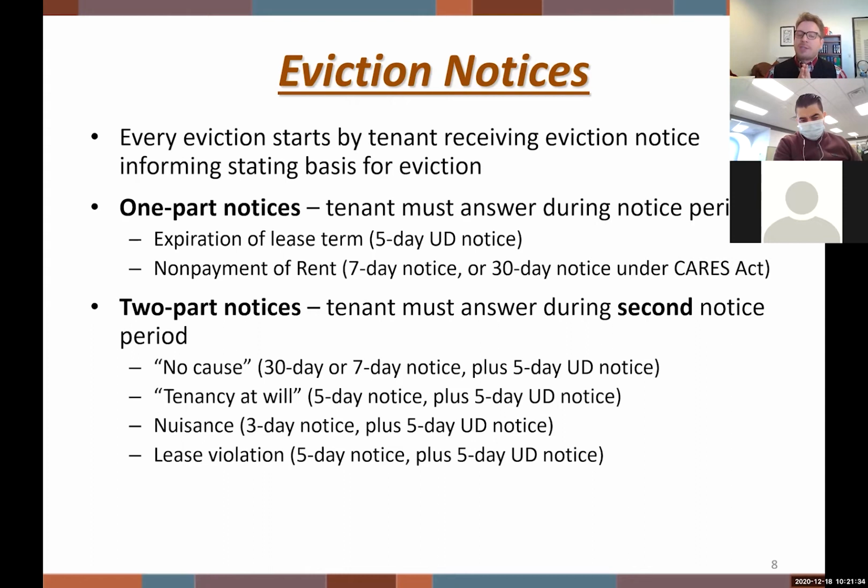A no cause notice is a notice that the landlord gives, basically just saying, you haven't done anything wrong, I just want my property back. Importantly, this notice can only be given if there's no lease agreement. If there's a valid current lease agreement, that contract protects the tenant. But once that lease agreement expires, the landlord can serve a no cause notice to try to get the property.